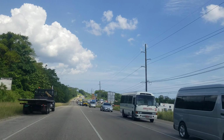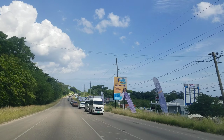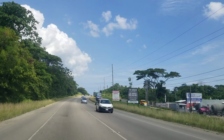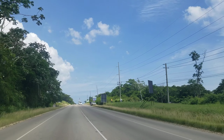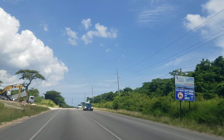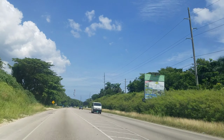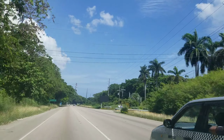runs all the way from Negril to Port Antonio, and it's actually 2 lanes now, but it's going to be expanded to 4 lanes. Alright guys, on the left is another plaza being built, the future home of Total Tools. Sounds like a hardware store, but it looks like an actual plaza, so maybe they'll just have one store there. Okay, on the right is another gated community. This one is actually very large, has thousands of homes over there.